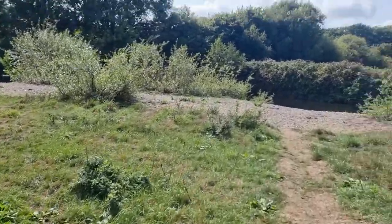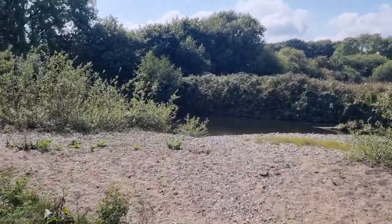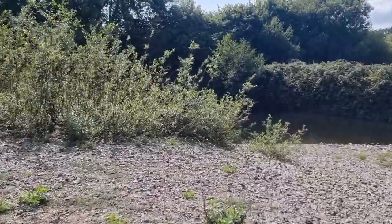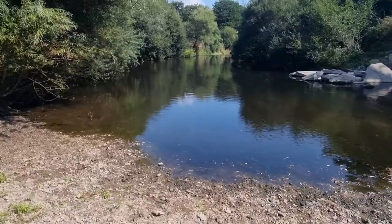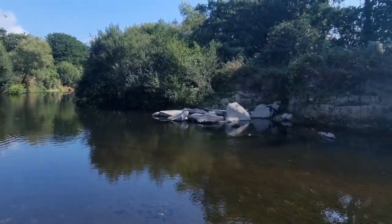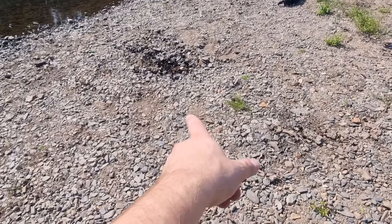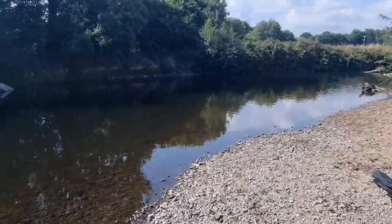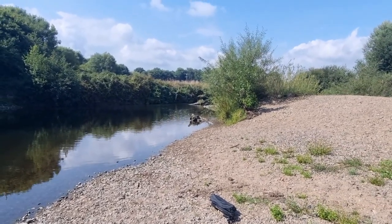This is nice. A pigeon just took off. Let's have a look down here. Oh wow, look at this view of the river. Stunning, isn't it? It really is. And I can see someone's had a barbecue here. But yeah, this is a lovely little spot, isn't it? I think I'm going to have my lunch here.